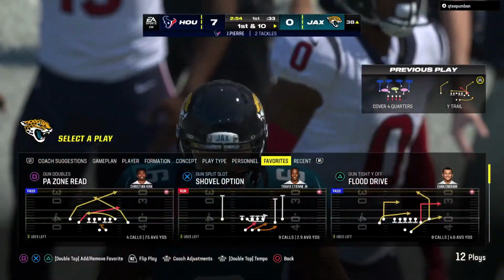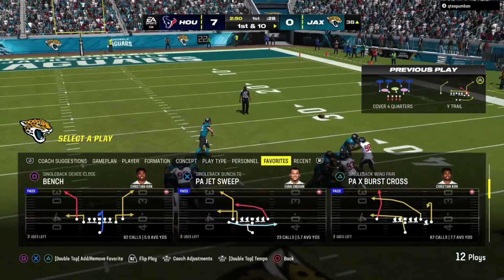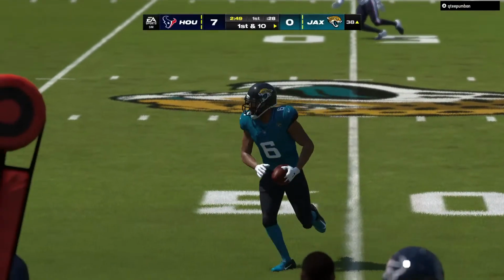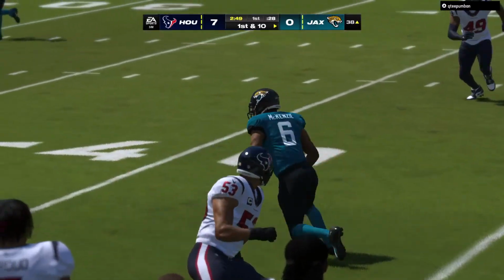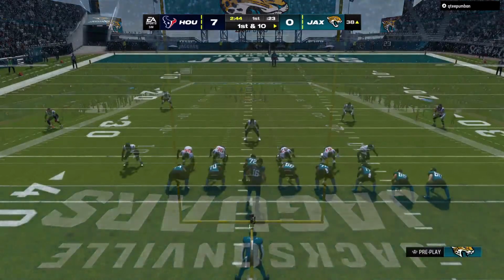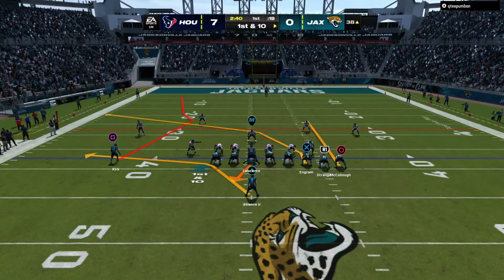And this was a nice example of an offensive coordinator scheming his guy open. Just a little underneath route, just trying to free up some space. And it worked awfully well. Got him not just space, but plenty of room to run after the catch to pick up really nice yardage. So a 1st and 10 now in Houston territory at the 38.